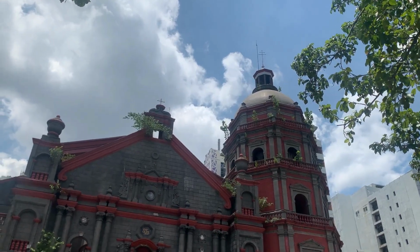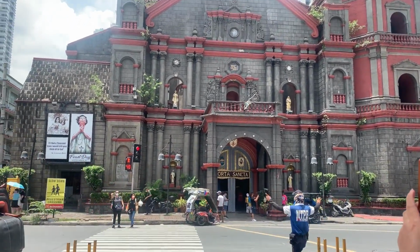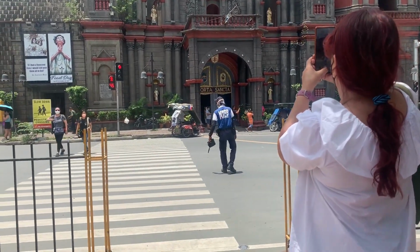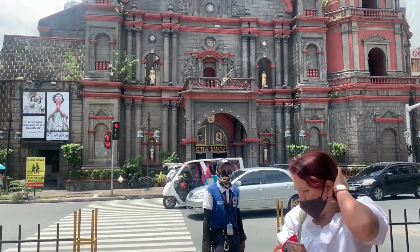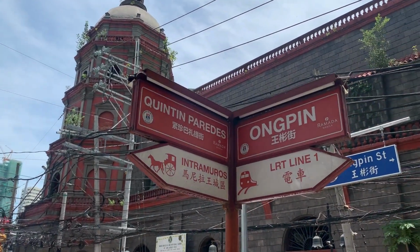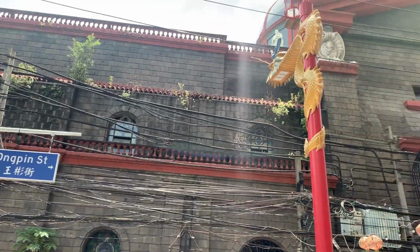Our next stop is at Binondo Church, formerly known as the Minor Basilica and National Shrine of St. Lorenzo Ruiz, Parish of Our Lady of the Most Holy Rosary, and it is located in the district of Binondo, Manila, fronting Plaza San Lorenzo Ruiz here in the Philippines. And the original design of the church came from the talented Spanish architect Domingo de la Cruz Gonzalez.